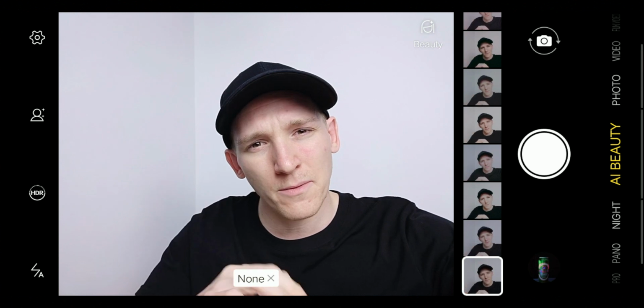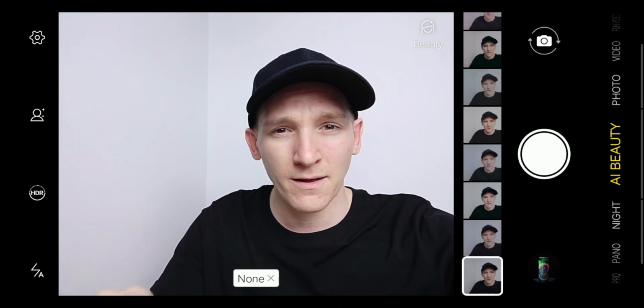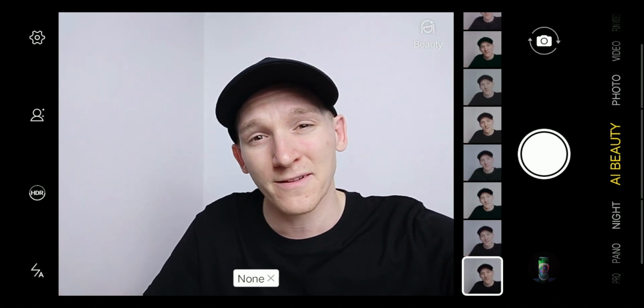Another thing is that this selfie camera is in that notch, so it's in the middle. I prefer it when it's in the middle. If it's in a notch or if it's in a pop-up, doesn't really matter, but having it in the middle is better than having it off to the side. The front selfie camera is 32 megapixels and it can record up to 1080p video. No stabilization on that one though, so I'm trying to hold the phone as steady as I can.